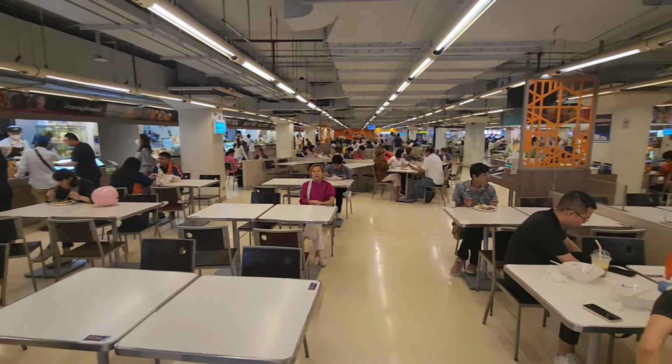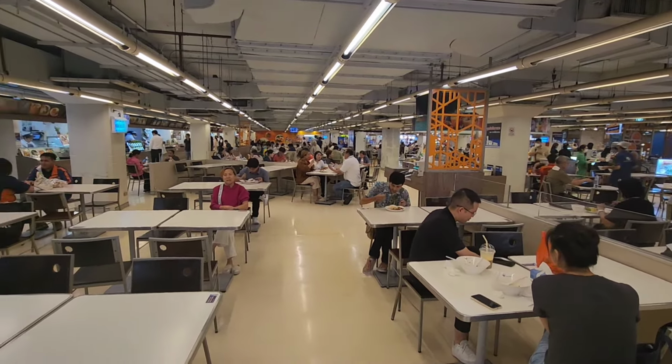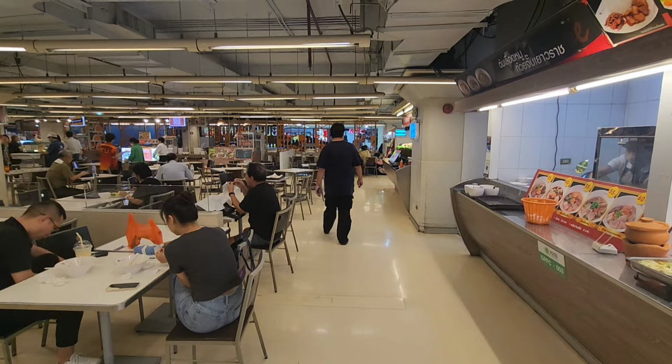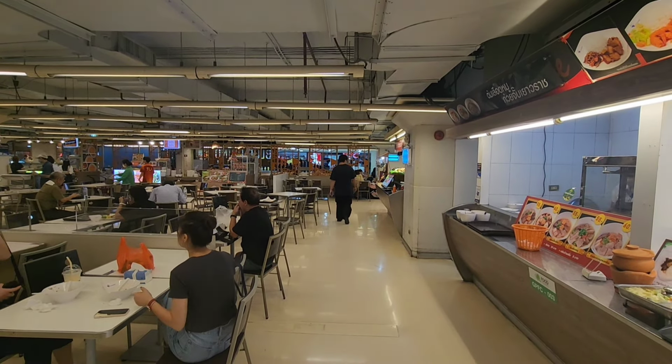IT Square on Lak Si Station, Red Line. I probably said that before, but I want to say it again in case you're tuning in during the food court segment. Anyway, all right, it's a good place to stop. A lot of local food, and it's not touristy.